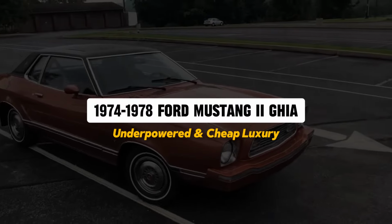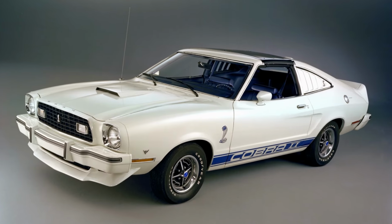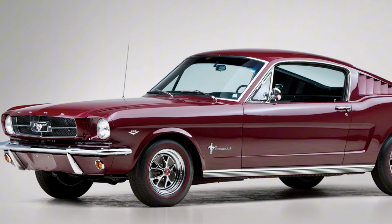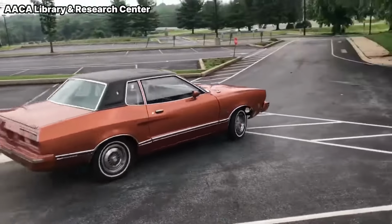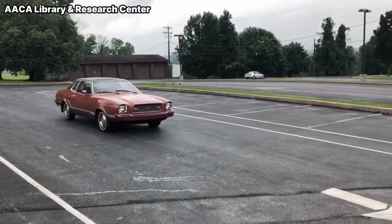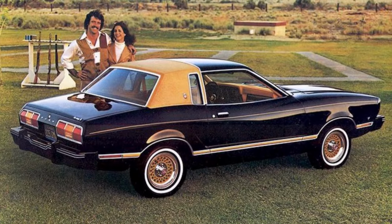1974 till 1978 Ford Mustang II Ghia. Underpowered and cheap luxury. The second generation of the Ford Mustang came 10 years after the launch of the first. As much as the first generation delighted, the second generation disappoints. But consumers were at the mercy of gas control as well as strict emission laws, so they took whatever they could get. The Mustang II was cheap and ran cheap, and the Ghia trim gave it luxurious accents, so it sold like hotcakes.